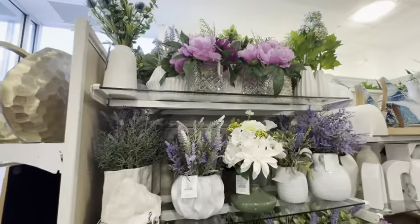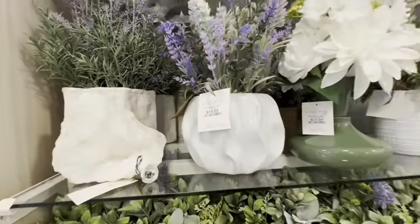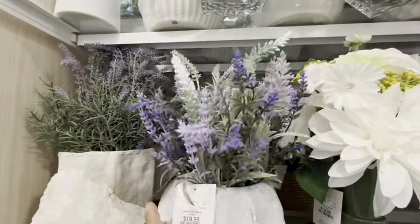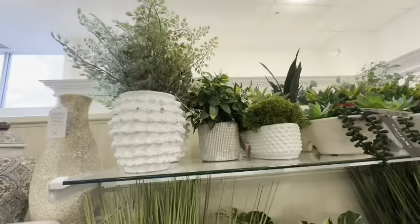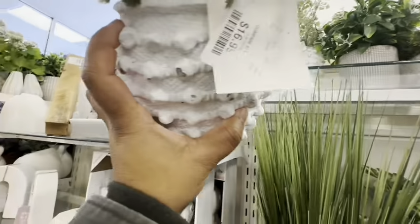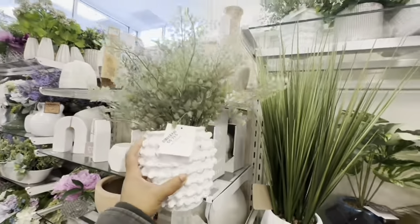I thought this planter that the floral came in was really unique, especially the shape. This vase is very similar to the Anthropologie one, and you're getting a plant in it for only $17.